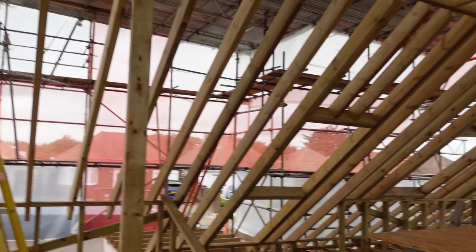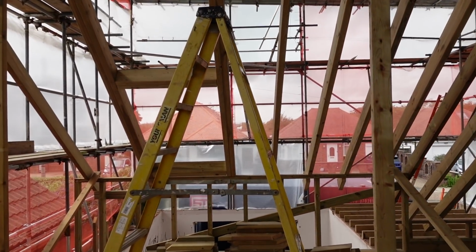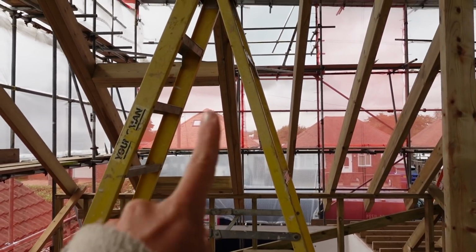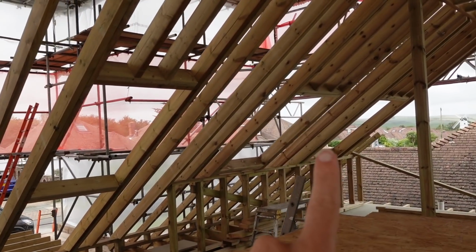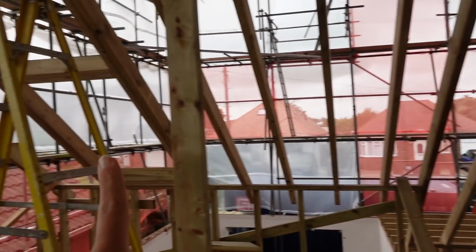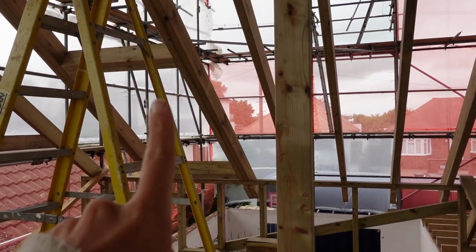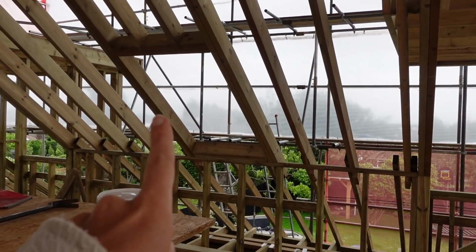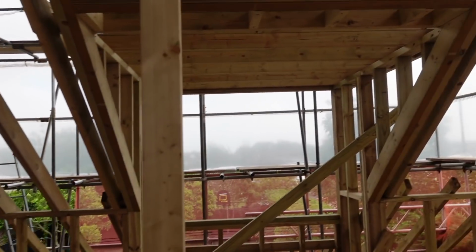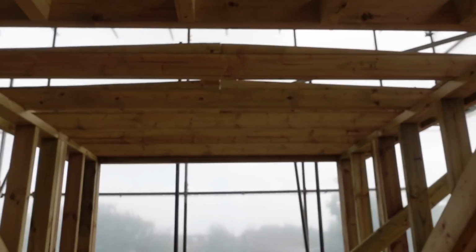Since being away for 2 days, look at the progress that has been made. We've got all of the Velux window openings done now. There's two there, which is Jamie's bedroom. This is the landing one. This is our main bathroom one. And this is our ensuite bathroom Velux window opening. And then look, we've also got our dormers all built in.